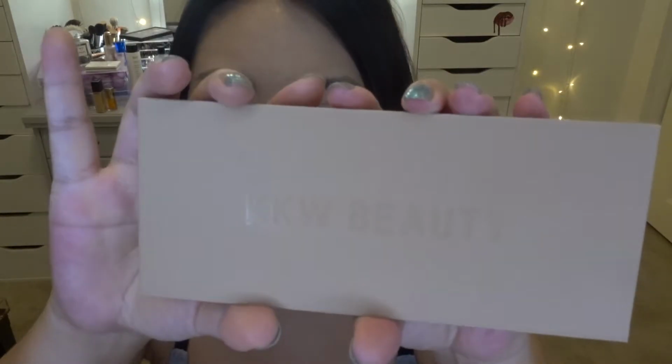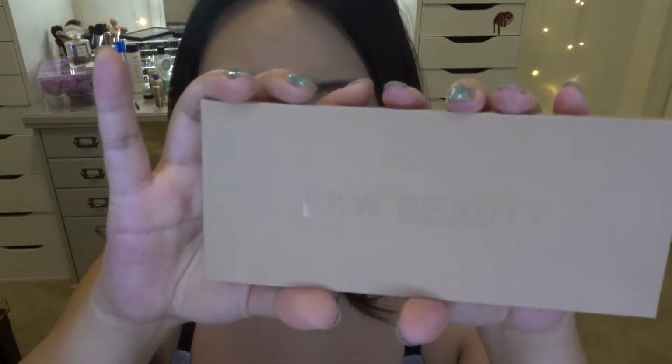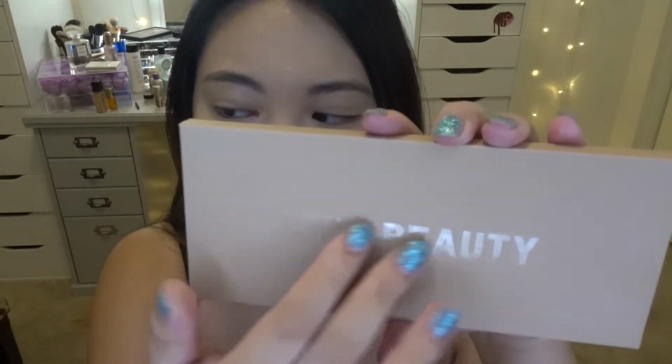Alright, moving on to the eyes. Today I'm going to use the new KKW Beauty Peach Nude Eyeshadow Palette. So here's what the inside looks like. It's the KKW Beauty nude packaging. I love it. I think it's very simplistic. However, I wish the logo could be a different color so it's more obvious, but that's just me. I still get it, that's her vibe, so it's fine.